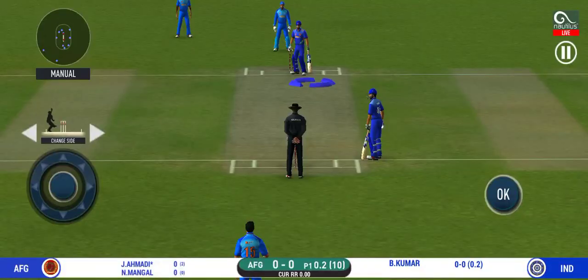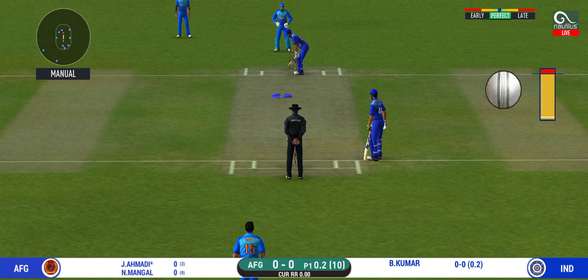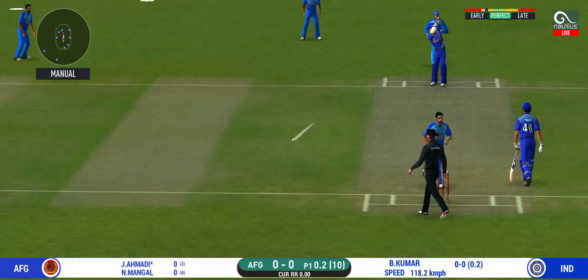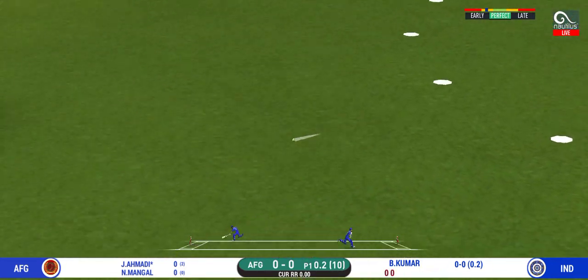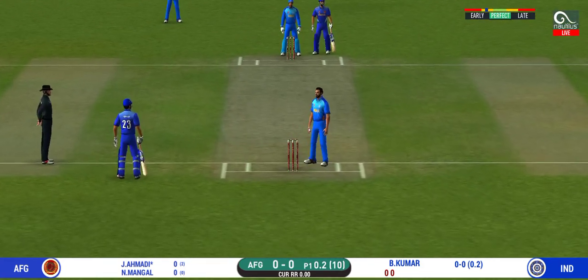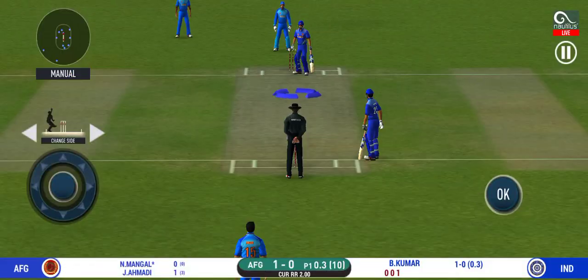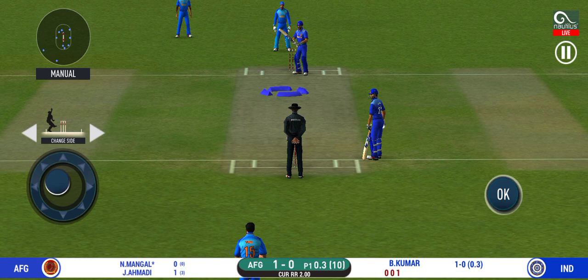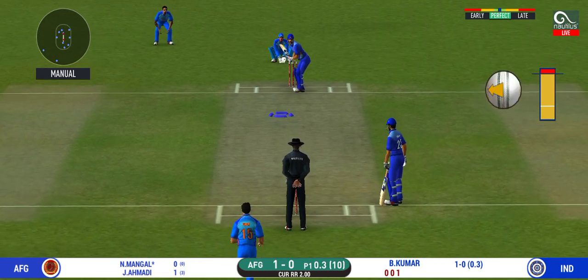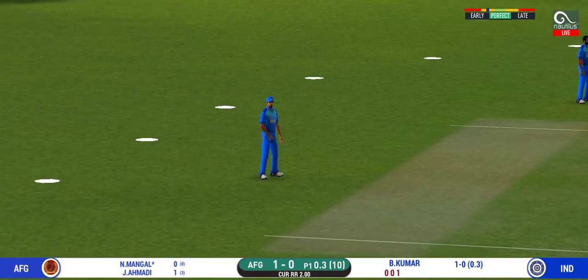Beautifully bowled and well left. There is a fielder at the extra cover. That was a quick single. Nice running between the wickets. Batsman getting ready to face his first ball. That's hit straight to the fielder.